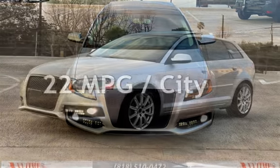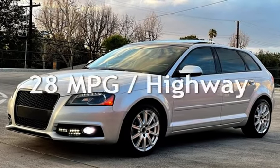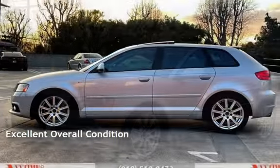Estimated fuel economy for this vehicle is 22 miles per gallon in the city, and 28 miles per gallon on the highway. This vehicle is in excellent overall condition.